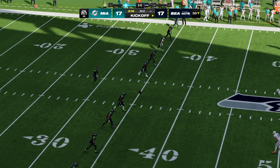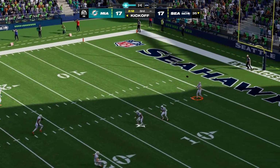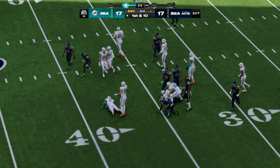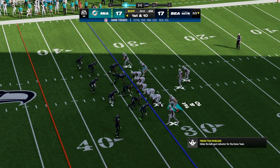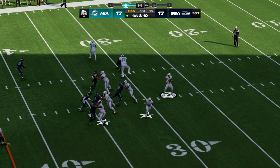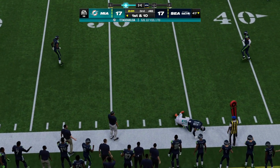Nothing separating these two teams on the scoreboard as the kick's away here. And a good effort on the return there. Gets him across the 30, up to the 33. 1st down Miami as they get set to start the drive. And these two teams have traded touchdowns so far with their first possessions here in the 3rd quarter. So we're right back to where we started at intermission.